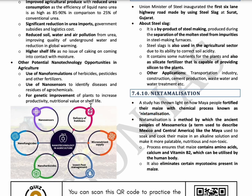The next topic is nixtamalization. The ancient people of Central America are called the Maya people. They used to fortify food by adding nutrients to maize through a chemical process known as nixtamalization.